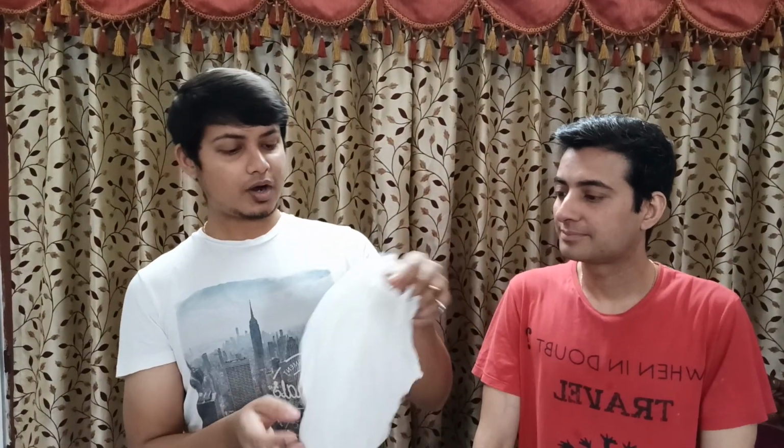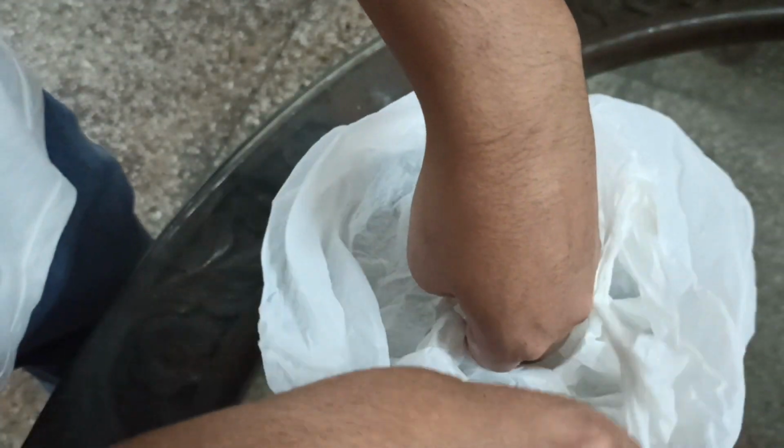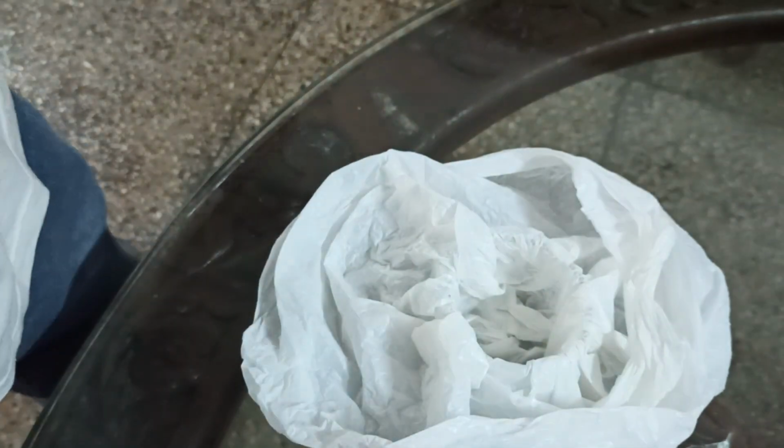Right now what I will do is that I will take a cup, I'll take a spoon, and I'll take a plastic packet. Now make sure to wash this plastic packet inside out thoroughly, which I've done already. I will take the cup, take an edge and put the packet inside the cup. Once the plastic is inside the cup, you can put the icing in.